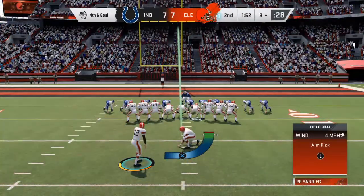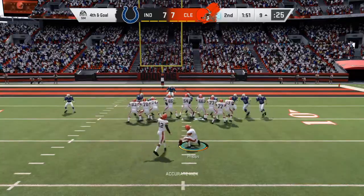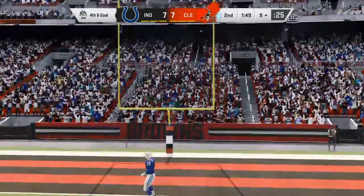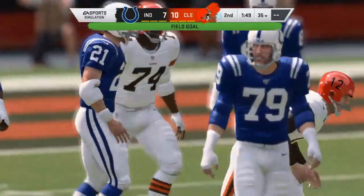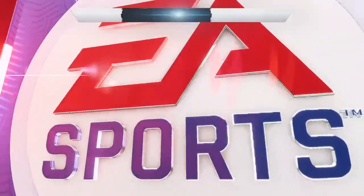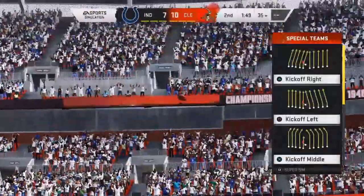On fourth down, Freddie Kitchens is going to send out the field goal unit. From the right hash here, should be an easy one. And his kick is right there. It's good. And they take the lead here now at 10-7. That drive took him inside the 10. Good job defensively to hold him to 3.